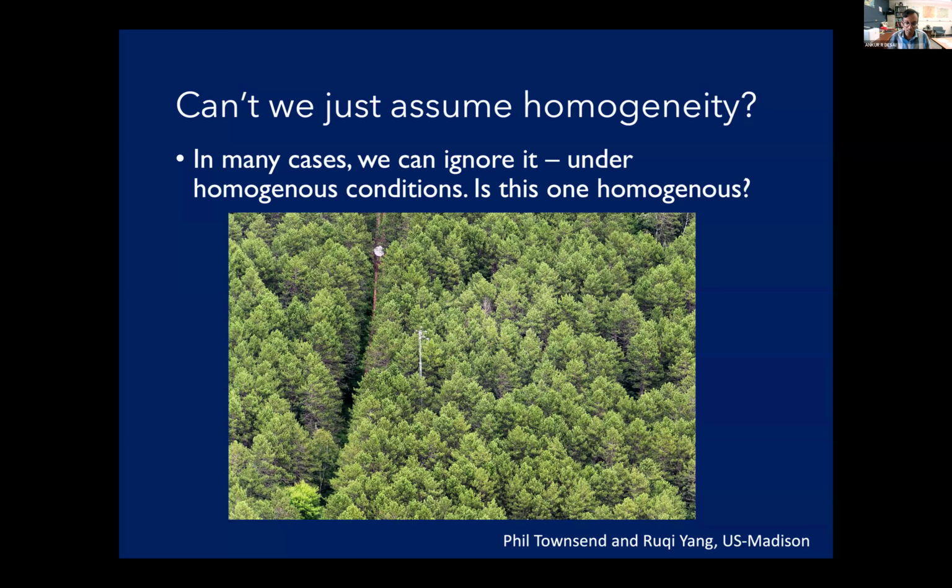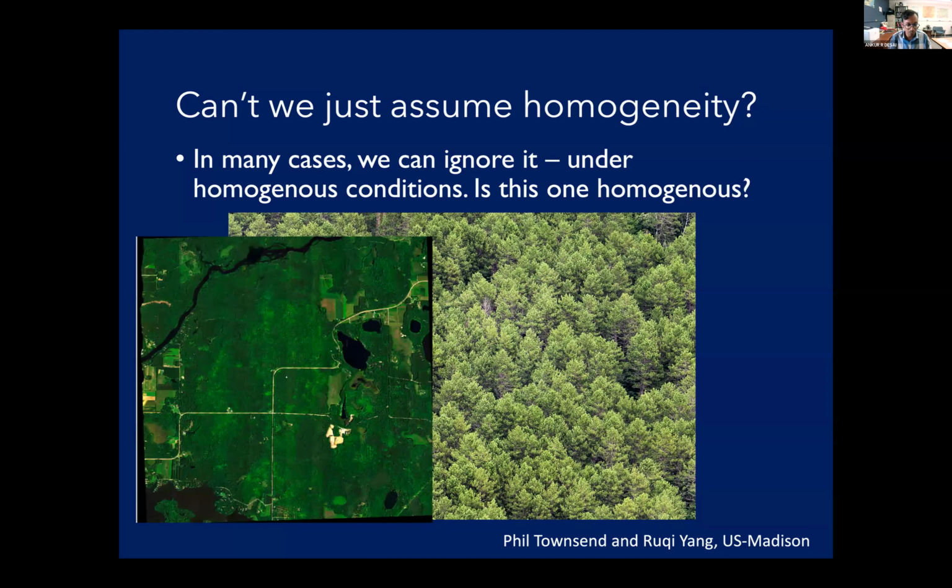But here, for example, is a site. So I asked Ruchi, who's a PhD student with Phil Townsend, and she's been working on looking at plant traits around flux towers, NEON sites in particular, and Arctic sites. But she's also working with our Cheesehead site. So here's an air photo of a site. Looks pretty homogeneous. There are some little differences in the greens.